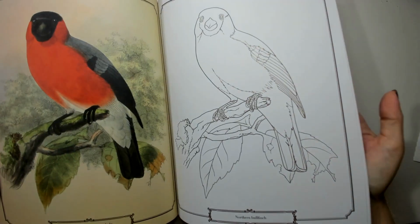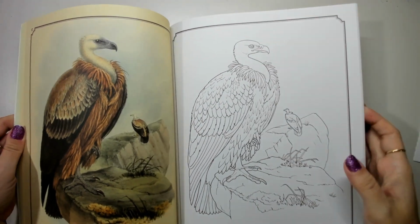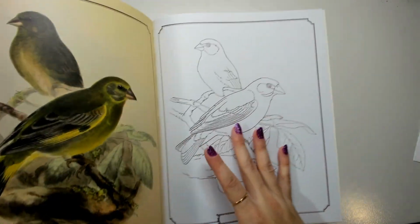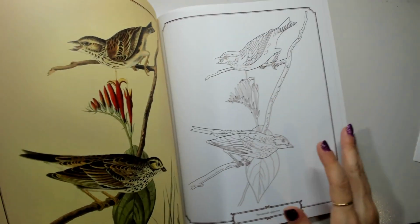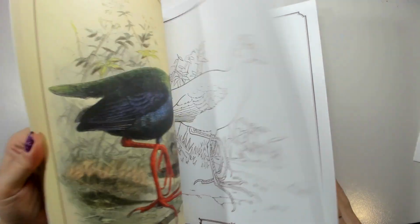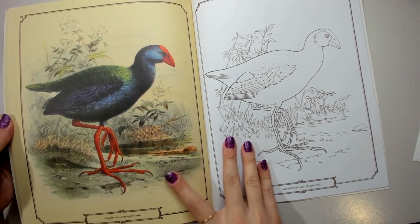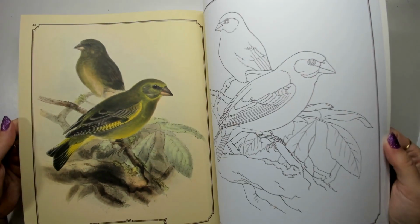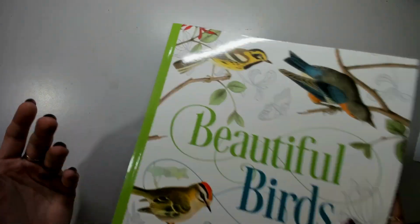So as you can see, this is one where you do get the plate of the bird and then you can reproduce the bird itself. So I will more than likely work from the back to the front, just so that if anything bleeds through, it's okay because I've already used the plate as a reference. But yeah, I just always forget about it. And then also, there's a poo gecko. We love these birds in New Zealand. They're so cool. They're so cool. So yeah, just a really neat colouring book that I really want to get to, but I genuinely forget I have.